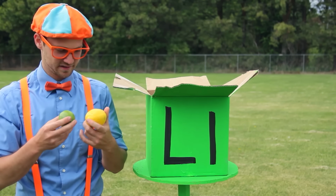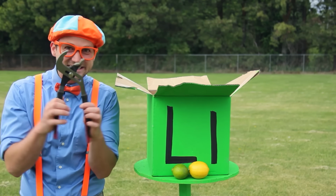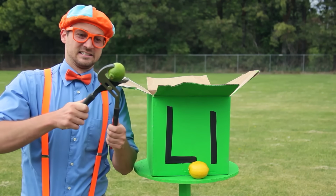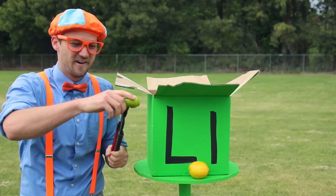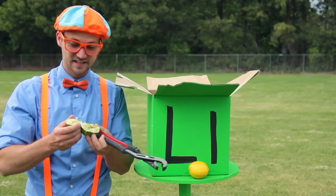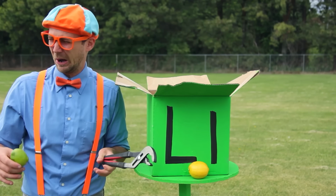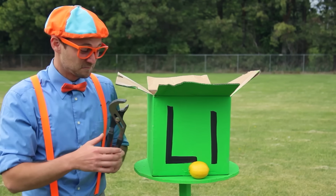I don't have a knife or anything, but you know what I do have are some of these. This is gonna be fun. Yeah, squish. Whoa, look at that. Yeah, let's taste it. Let's taste the lime. Woo! That's strong. Let's try the lemon.